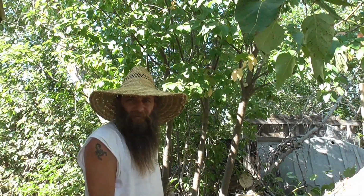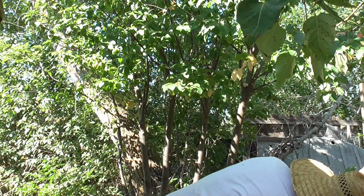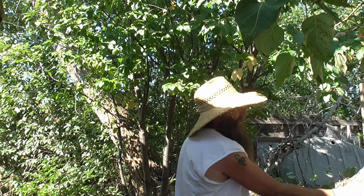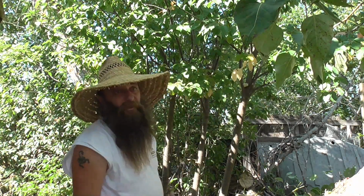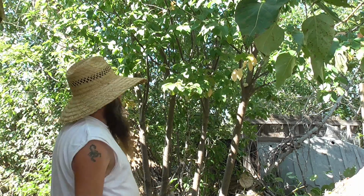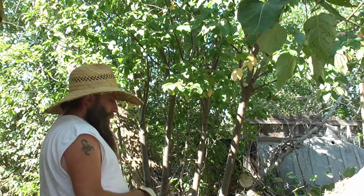I gotta clear all that. Like I said, I'm coming in the back side of one of my first salvage areas. So all that crap's got to be moved. Digging my way in there, and then I'm going to start clearing it out too as we go along.